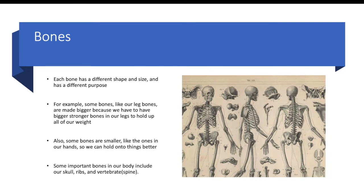Each bone has a different shape and size and has a different purpose. For example, some bones, like our leg bones, are made bigger because we have to have bigger, stronger bones in our legs to hold up all of our weight. Also, some bones are smaller, like the ones in our hands, so we can hold on to things better. Some important bones in our body include our skull, ribs, and vertebrae, which is also called our spine.